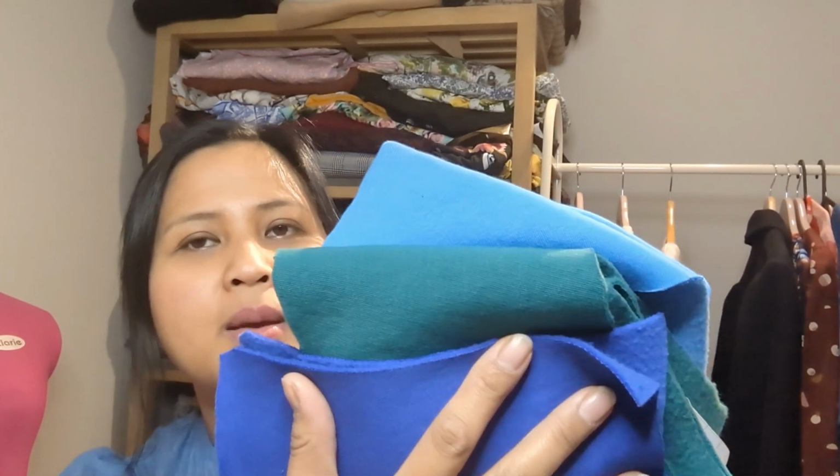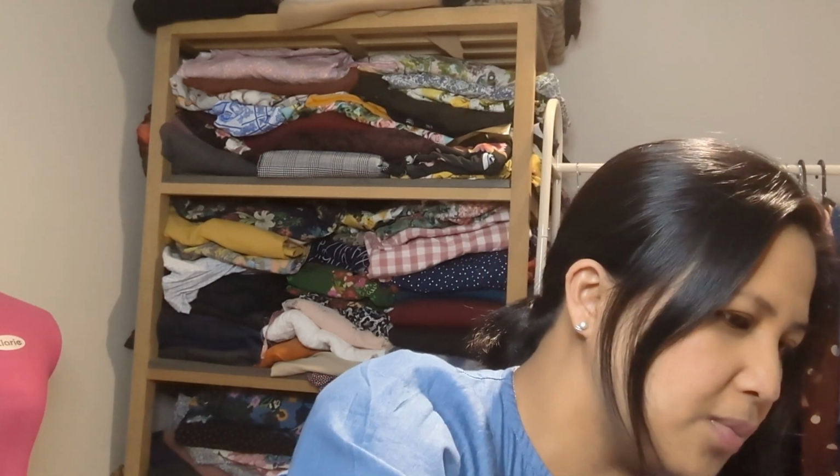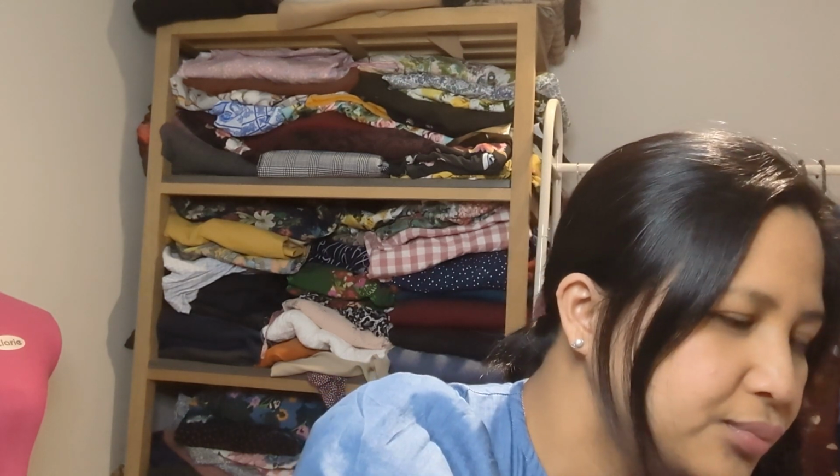So for my son, let me show you, these are already cut out. So I'm doing these colors. For my son, I am doing this hoodie color combination. So the aqua, the teal, and the royal blue, that one. And then for my husband, I am doing this color combination. Let me just get them in right order. It's not happening. Right, so for my husband, I am doing it in greens.